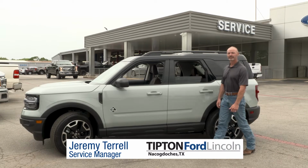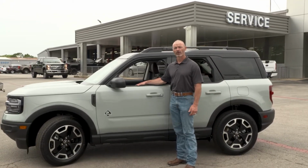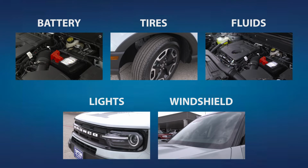Planning to hit the road? Before you step on the gas, make sure your car's ready for the long haul. There are 5 key areas to pay attention to: your battery, your tires, your fluids, your lights, and your windshield.